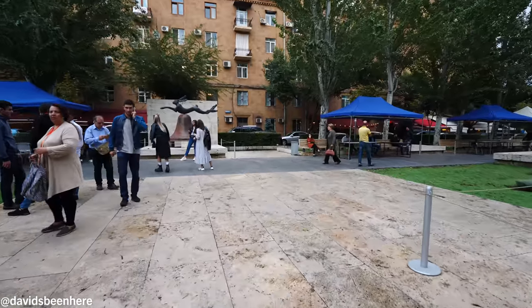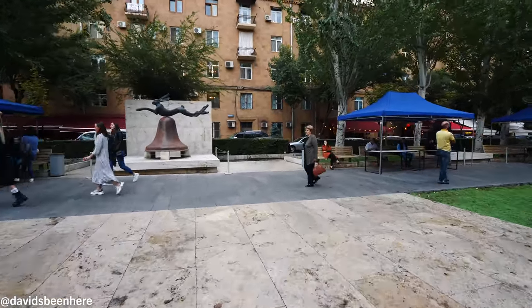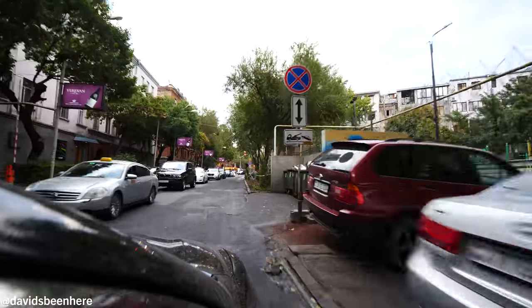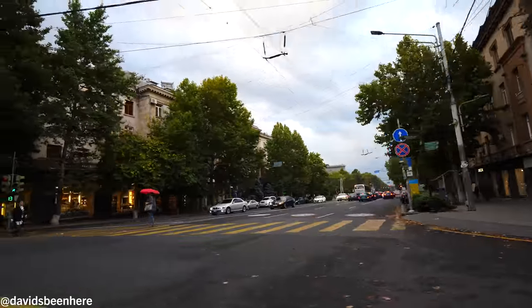All right, guys, so we're done here. We're actually gonna make our way to Republic Square. And Republic Square, she was telling me, is the real dead center of Yerevan. That is ground zero. It's a huge square with government buildings, and it has a singing fountain. Okay, let's go see what that is.